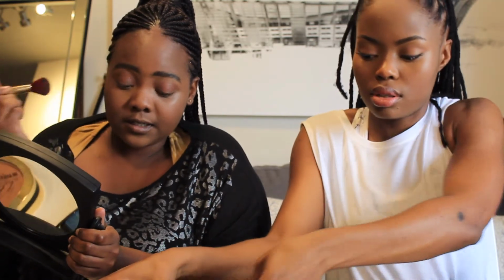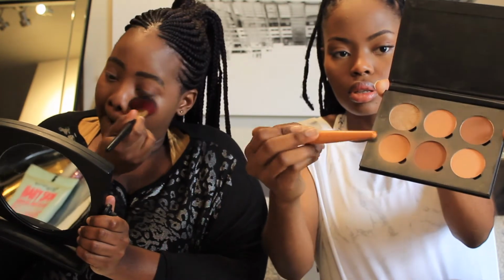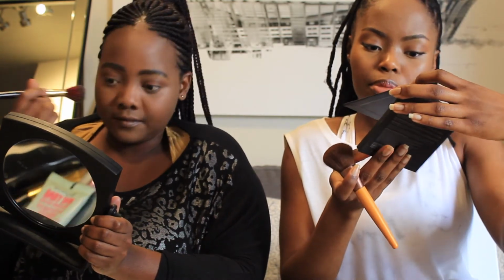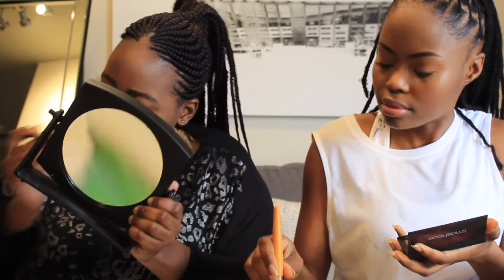Oh, sorry, now I'm just setting the concealer again with the contour. Can I actually show you guys? So we're setting with this. This is from Anastasia Beverly Hills. She got it for me over them seas.